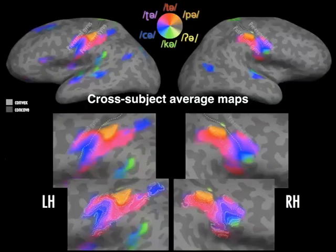So we've done this across subjects. If you look across subjects, these maps, of course, align across subjects. There's a lot of work now with ECoG showing that you can actually predict what consonant somebody is articulating by looking at the patterns right here in basically primary motor cortex, primary somatosensory cortex. But when you average across people in the left hemisphere there, you can see you start to get some other areas in the cortex that have some representation of place of articulation.